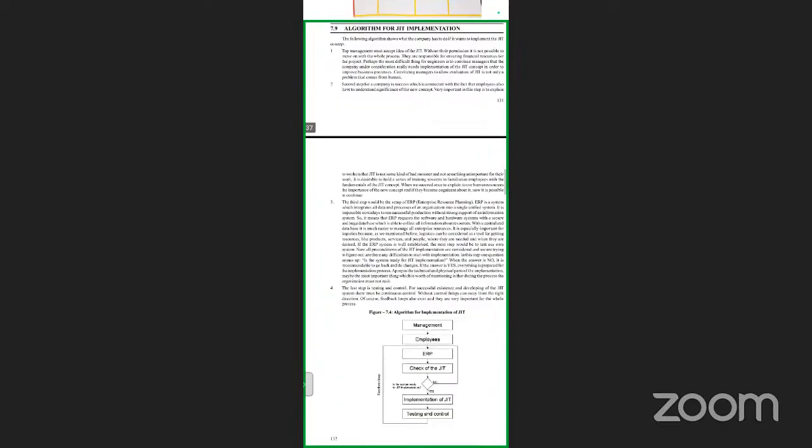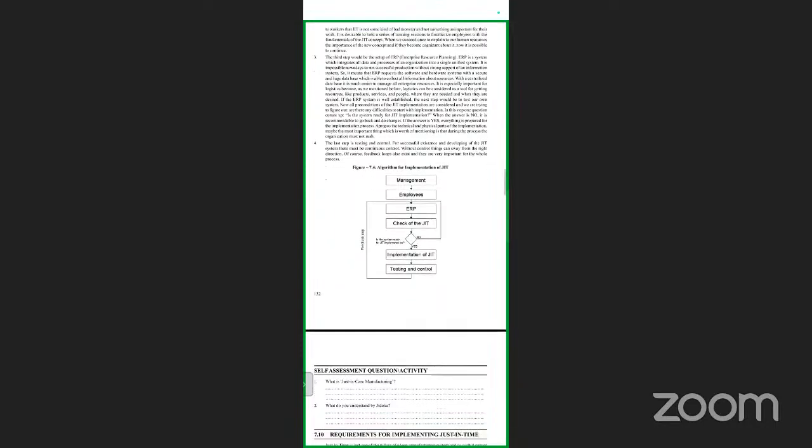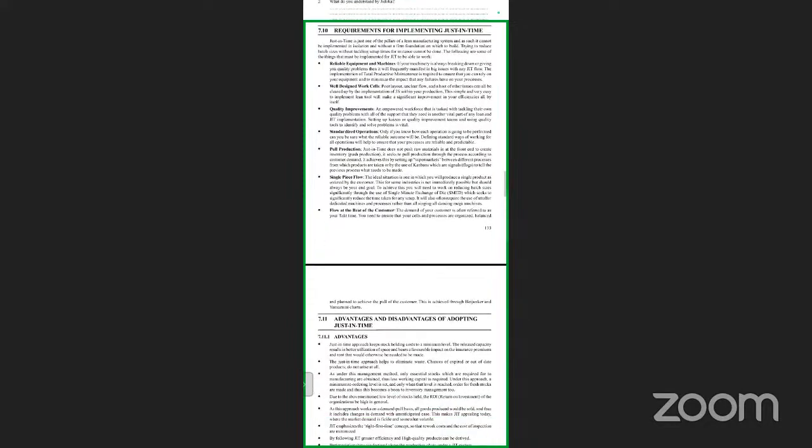And the algorithm for just-in-time implementation. So we have management, employees, ERP, check of the JIT, implementation of JIT, and testing the control. So these are requirements for implementing just in time: reliable equipment and machines, well-designed work cells, quality improvement, standardized operations, full production, single pace flow, flow at the beat of the customer.